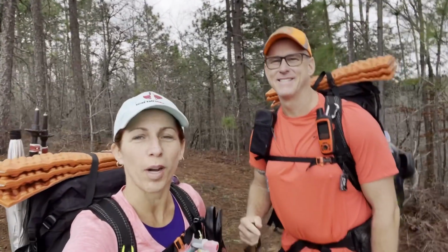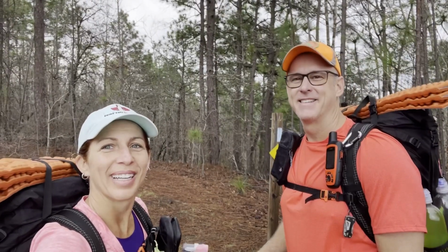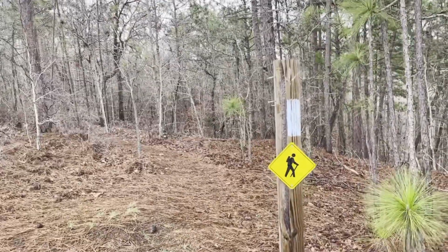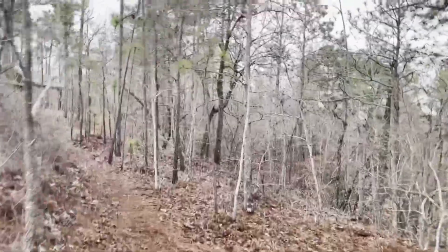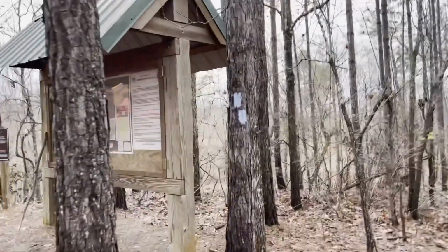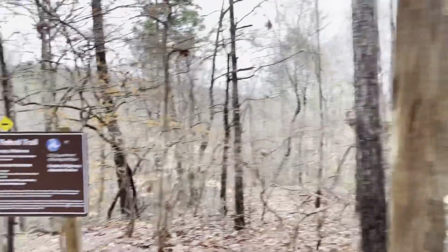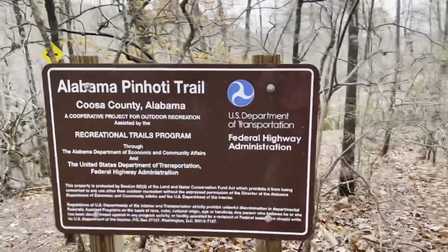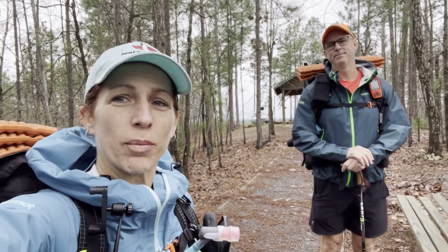So we just got dropped off. We're at the very beginning of the Pinhoti. Right there's the very first blaze. We are getting ready to head out right now. Happy trails. Happy trails. Here we come. Here's all the official stuff for the beginning of the Pinhoti Trail. And it seems like the rain is gonna begin, so we need to put our rain jackets on. It's 9:15 and we are out of here.